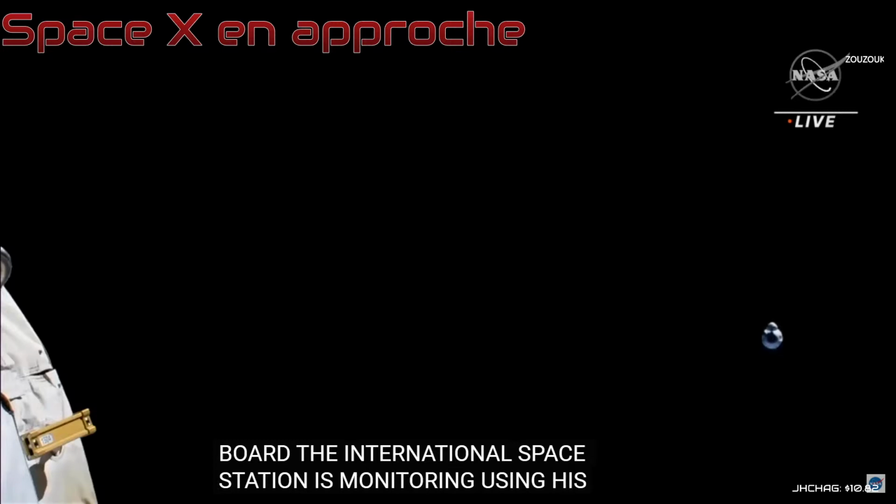Dragon inside 300 meters, 284 and closing. Again, 220 meters is the point where we meet up with waypoint 1 directly in front of the International Space Station. That's expected to come up in a little less than 7 minutes.